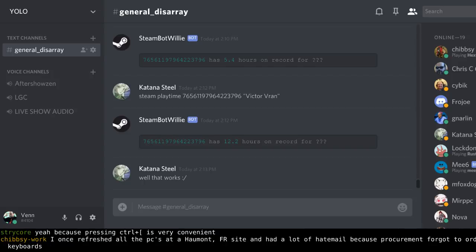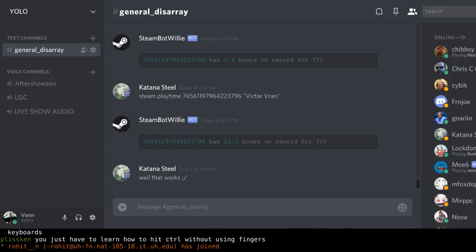Admittedly, that was GNOME 3. That was GNOME 3, Mr. Red. So, yeah, that sounds like a reasonable response. Yes, because control is very convenient. Well, it is if you have a UK keyboard, because the open square bracket is its own key. You don't need shift. You don't need any modifiers for it. All the irregulars. Yeah. Just have to learn how to hit control without using fingers.